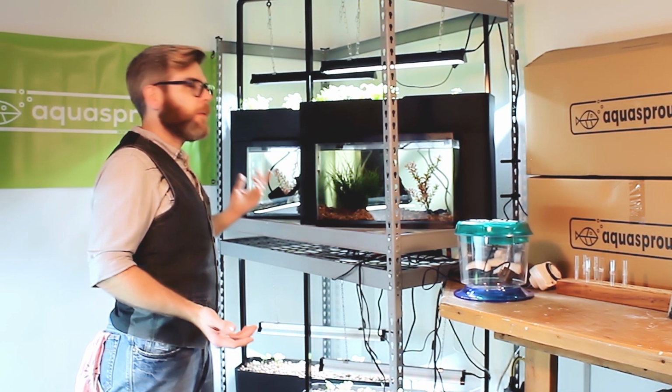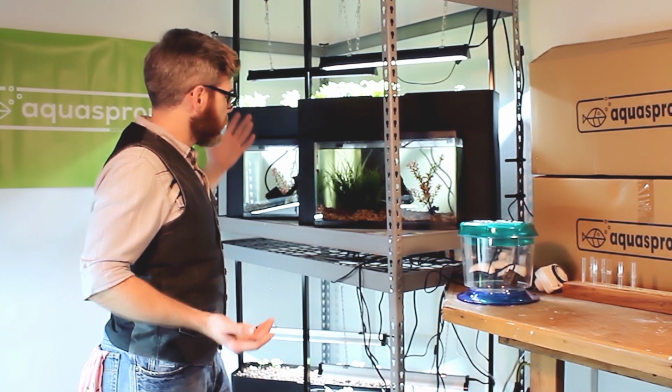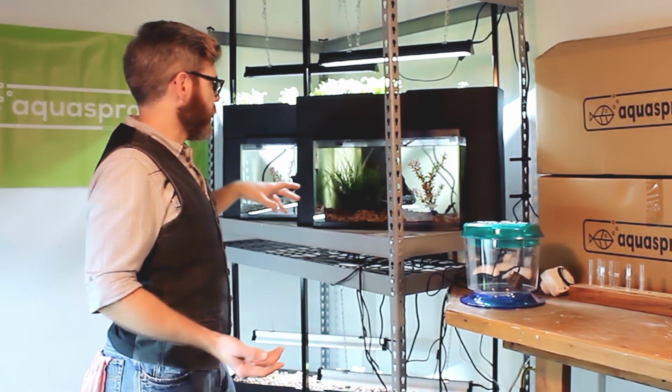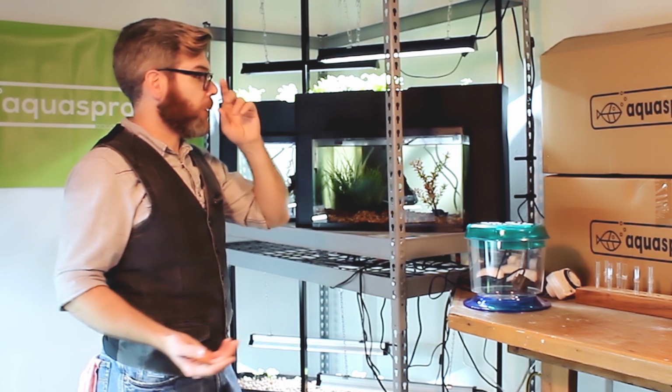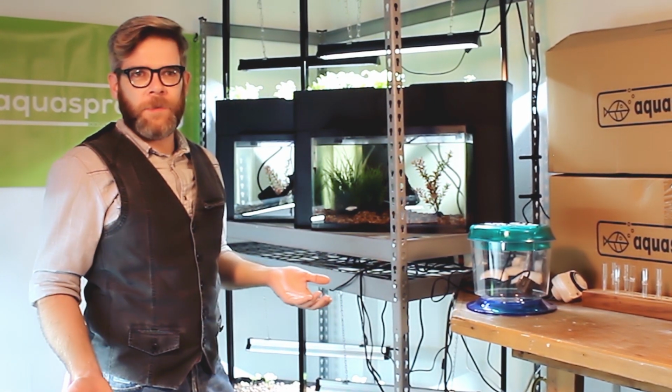If you want healthy fish and healthy plants, they need space. They need a little bit of enrichment. They need a variation in their habitat. And that's something you can't get unless you give yourself the space for it.